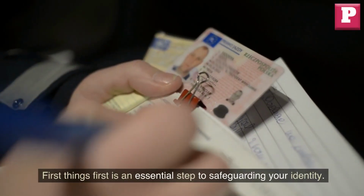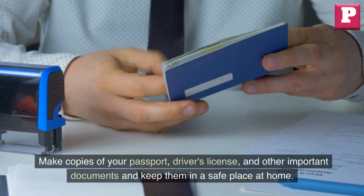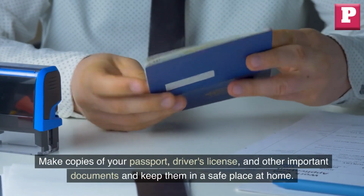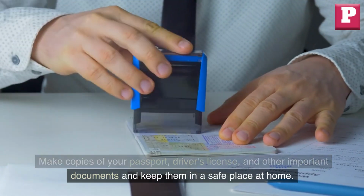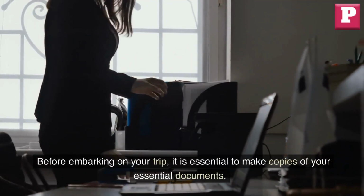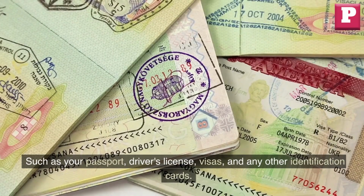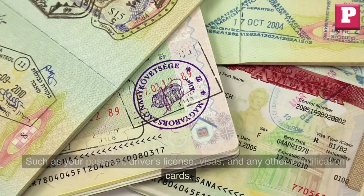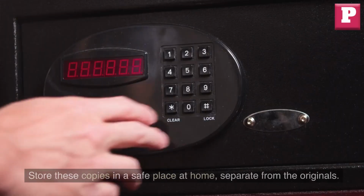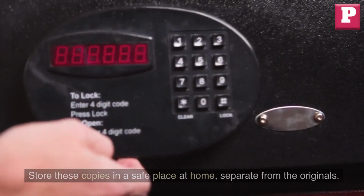First things first is an essential step to safeguarding your identity. Make copies of your passport, driver's license, and other important documents and keep them in a safe place at home. Before embarking on your trip, it is essential to make copies of your essential documents, such as your passport, driver's license, visas, and any other identification cards. Store these copies in a safe place at home, separate from the originals.